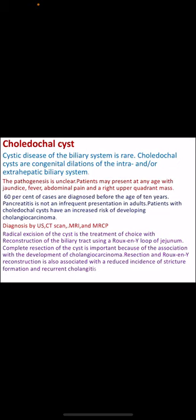The other disease of the biliary tree, a congenital disease of the biliary tree, is the choledochal cyst, which is a cystic disease of the biliary system. They are also rare. And choledochal cysts are congenital dilatation of the intrahepatic and extrahepatic biliary system. The pathogenesis of the choledochal cyst is not clear.